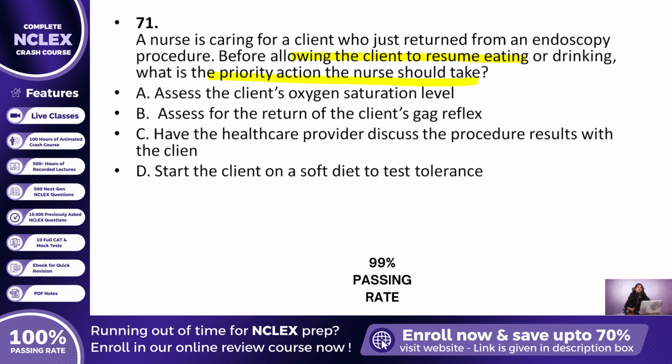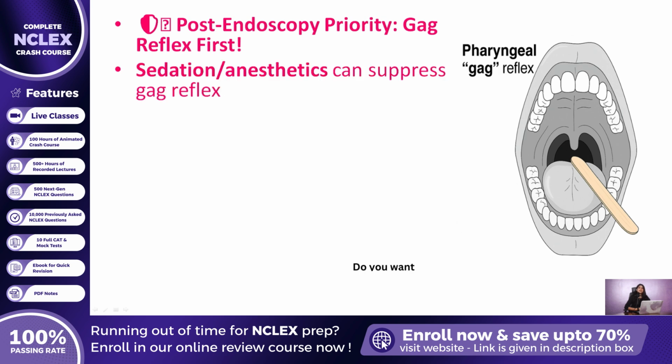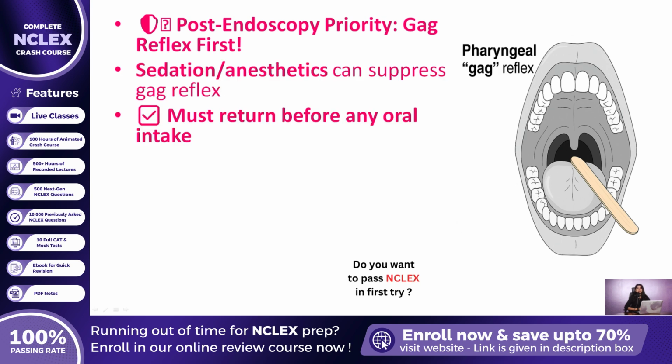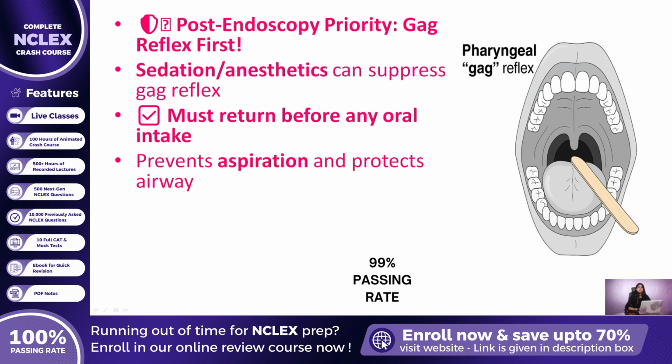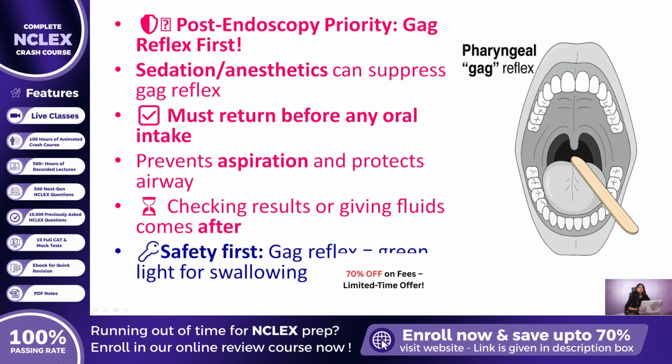Assess for the return of the client's gag reflex. Here's the rationale. Endoscopy procedures often involve sedation and topical anesthetics, which can temporarily suppress the gag reflex. Before permitting any oral intake, the nurse must ensure the gag reflex has returned to prevent aspiration and airway compromise. This is a safety priority and should be done before checking results or initiating any oral intake. The other options are appropriate, but do not come before ensuring the gag reflex is intact.